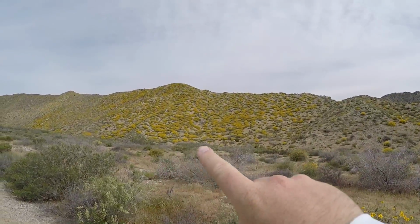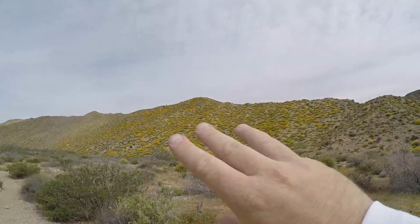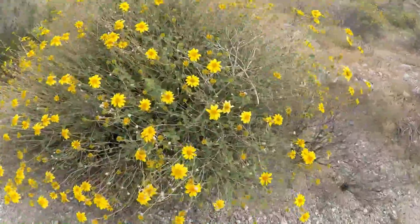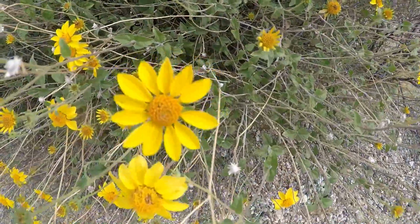I don't know how well it's going to show up here, but that whole hill is this yellow from the wildflowers going on. It's these wildflowers right here. That is what is up on the hill.